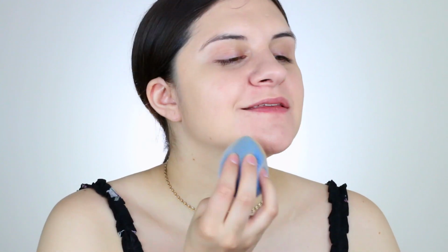Lately, I've just been focusing on blending my foundation, so really taking the time with patting it out, and I think that's why I've been really liking the sponge a lot. I feel like it really smooths it out. Okay, so I think I got a good amount of coverage. You can still see some blemishes here and there, but lately I just haven't been really bothered by that, so a really nice good layer of foundation, and I'm good to go.